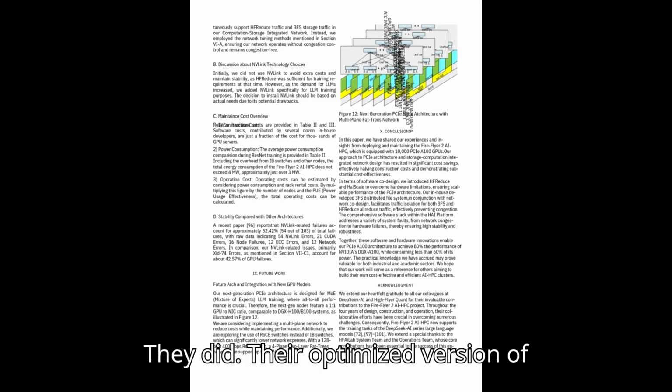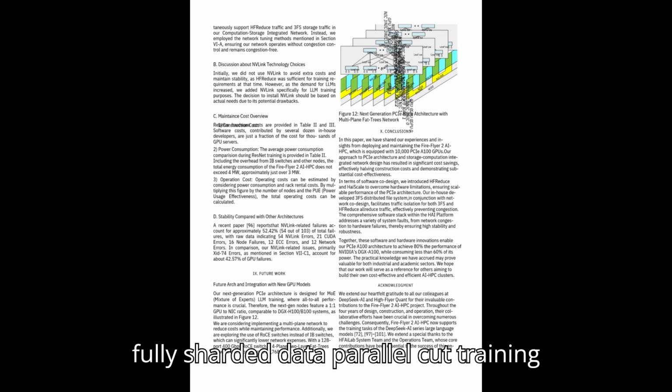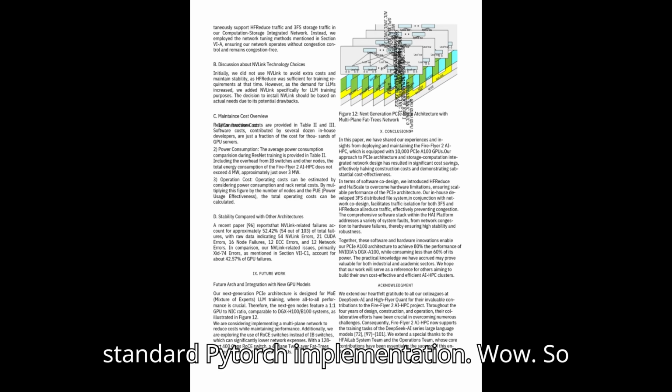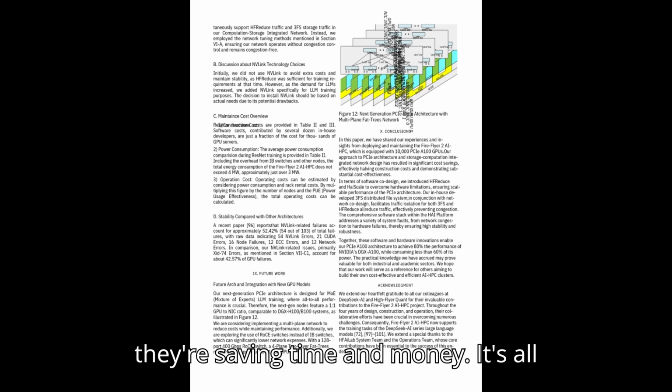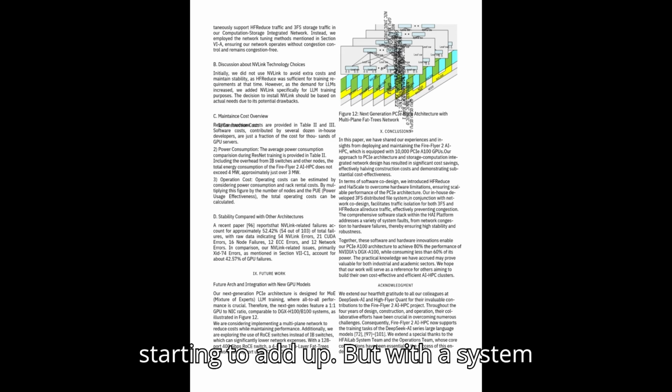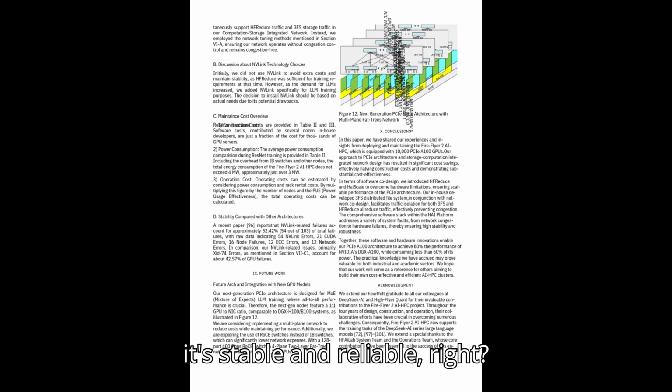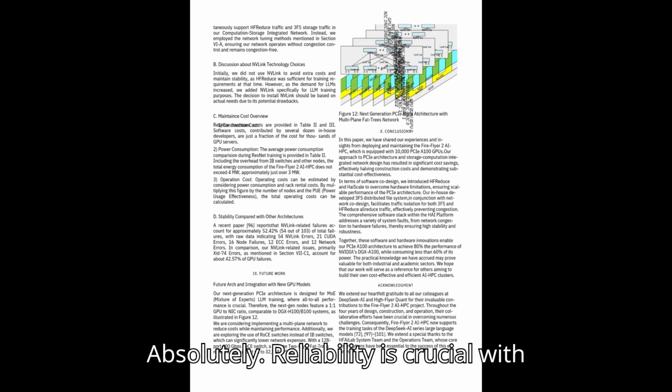They did. Their optimized version of fully sharded data parallel cut training time almost in half compared to the standard PyTorch implementation. Wow. So they're saving time and money. It's all starting to add up. But with a system this complex, they must have also put a lot of thought into making sure it's stable and reliable, right? Absolutely.